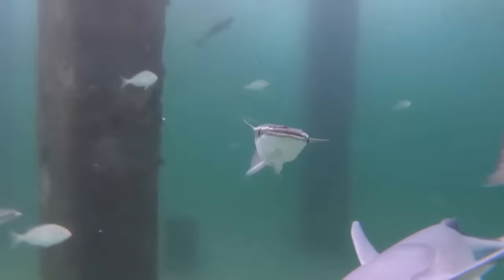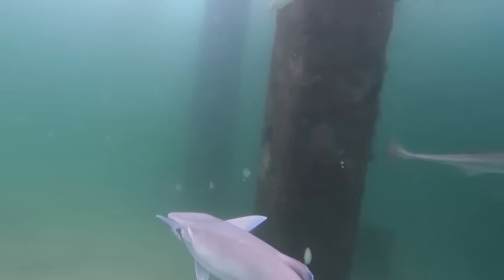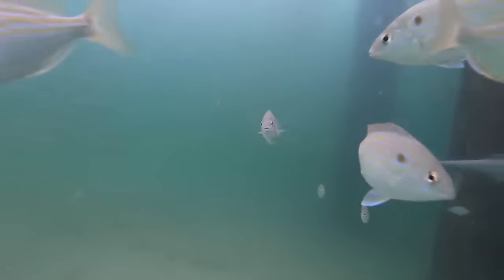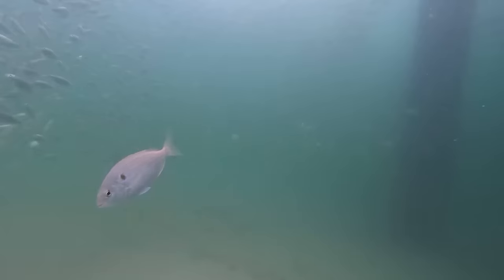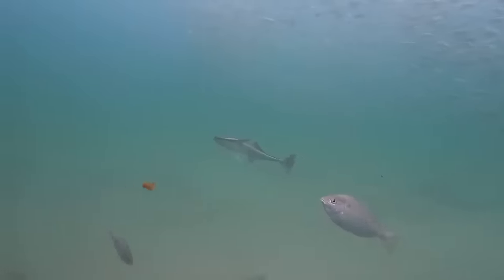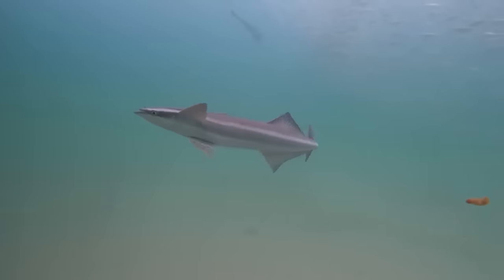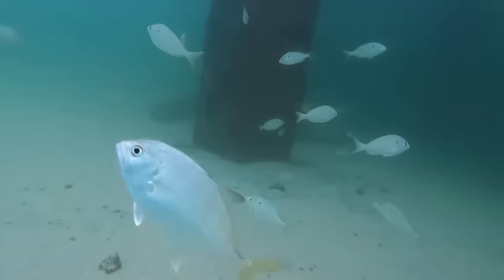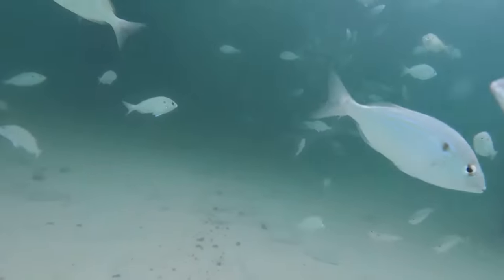Look at all the remoras. They probably thought that GoPro was food. And if you are coming down, oh, look at that. Is that like a shark swimming off there to the right? That was kind of cool. If you are traveling down here, then just know that this pier is alive and well. There's plenty of fish here.